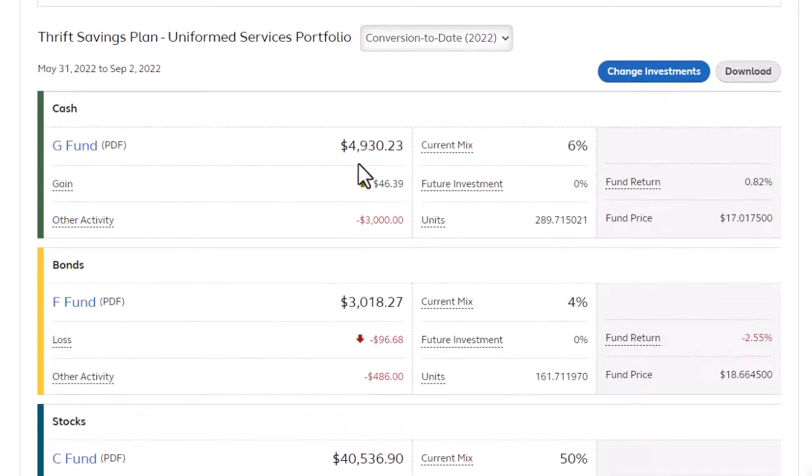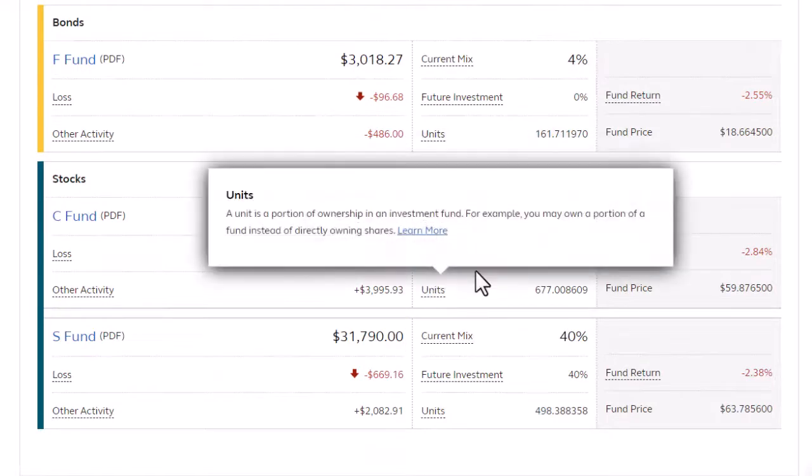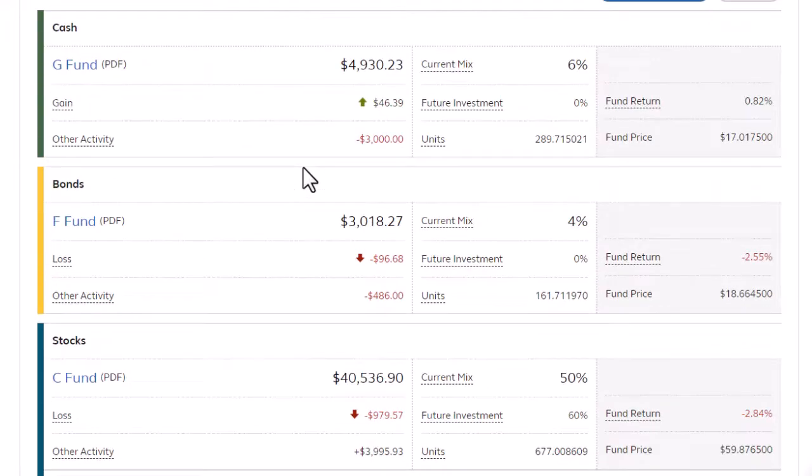You can see some money in government bonds, some money in regular bonds, but the vast majority of this money is in stocks, and I'm buying a little bit more of the S&P 500 than I am the overall market index, and that's what I think makes the most sense right now as stocks continue lower.